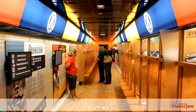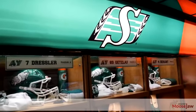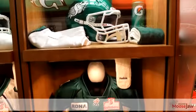The mobile museum ends with a peek inside CFL locker rooms with stalls from players from each team, and that seemed to be the most popular part of the train. It was cool to see the players' uniforms and names and who they played for. Well, just interesting to see the guys' pictures and stuff like that, like their family pictures, and it's quite interesting.